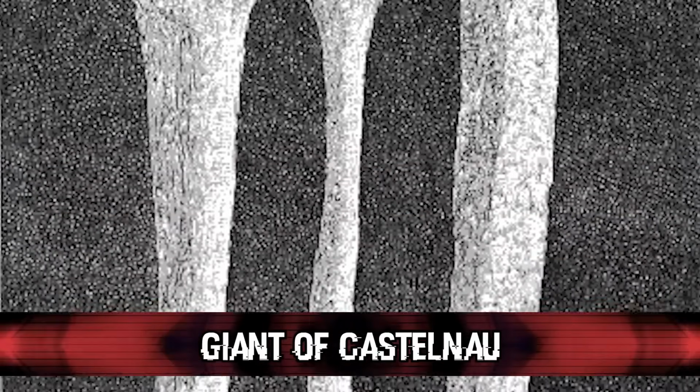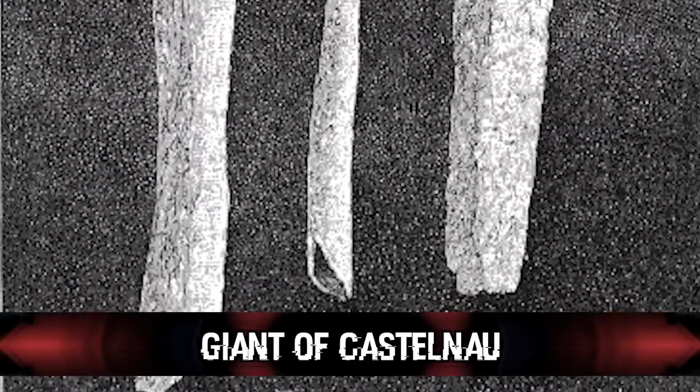Giant of Castelnau refers to 3 bone fragments discovered by Georges Vacher de Lapouge in 1890. This consisted of a humerus, tibia, and femoral midshaft. According to Georges, the fossil bones may belong to one of the largest humans known to have existed. He estimated from the bone size that the human may have been about 11 feet and 6 inches tall. His findings were published in the journal La Nature in 1890.